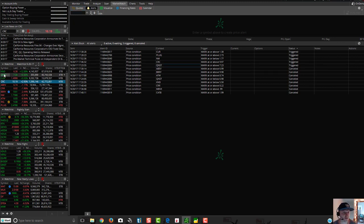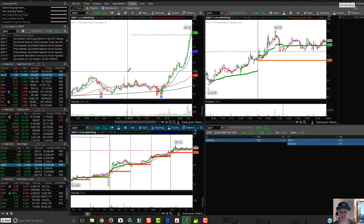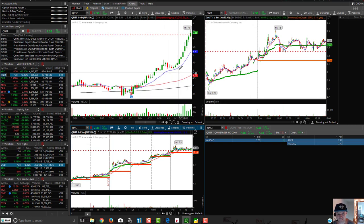QNST, this one has been just this garbage stock. It had the most volume in the past few days, and it has. But this one I've been looking to find a short entry on, because it's just been going ridiculously crazy. I'm waiting for this stupid thing to crash, but I keep missing an entry on it because, as you can see, it gets a green candle the next day. It kind of fakes you down, so it'll fall below previous day's close, then go back up.